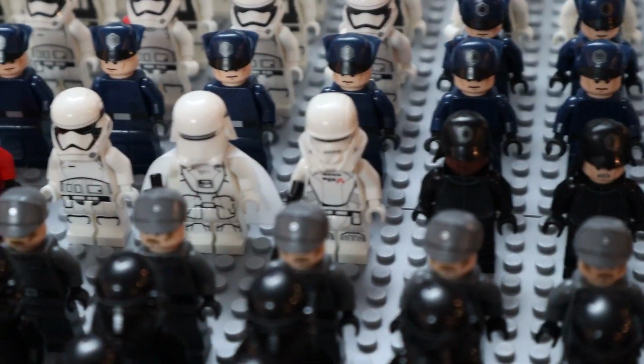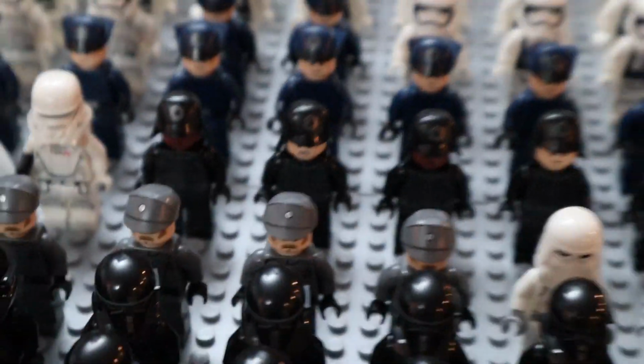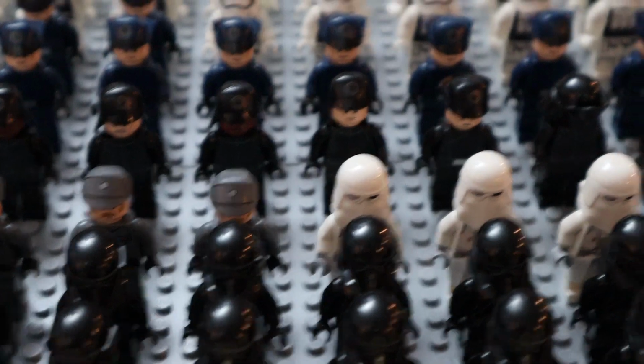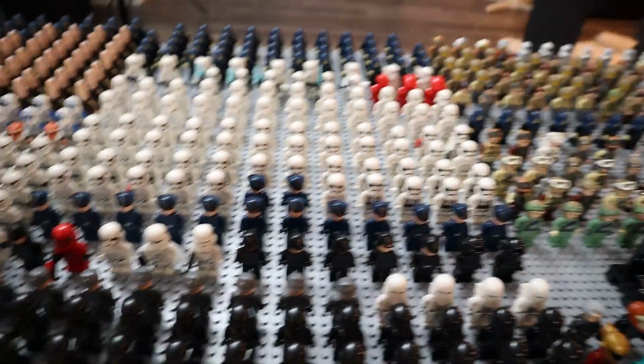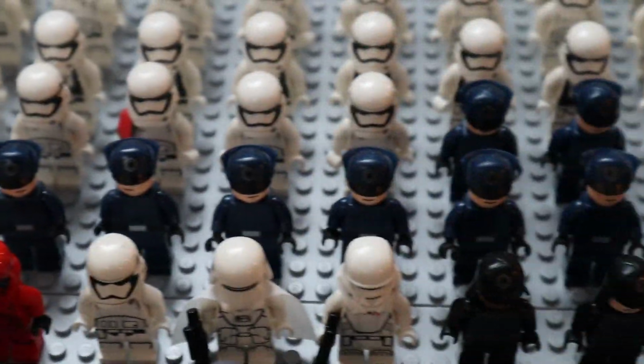And over here, we do have a new First Order Rise of Skywalker Jetpack Trooper, which is pretty cool. On the right here, we do have some more of the Black First Order officers. Nothing crazy here. And then on the right here, we have 2 of the Gunners. Now moving towards the back here, we have a whole bunch of blue officers. If you guys remember my Battle of Crait mock, you guys will remember these officers in there.